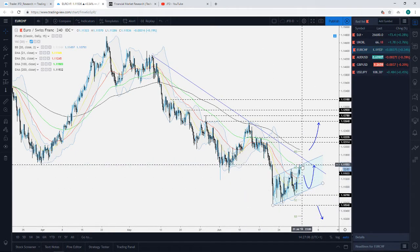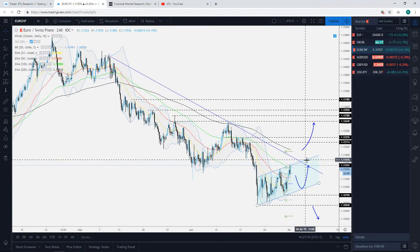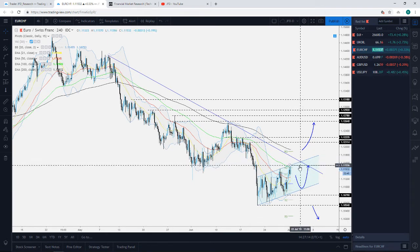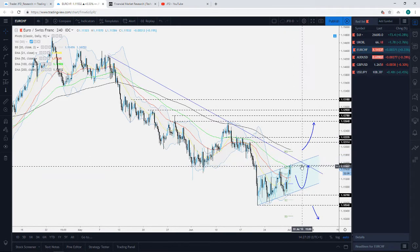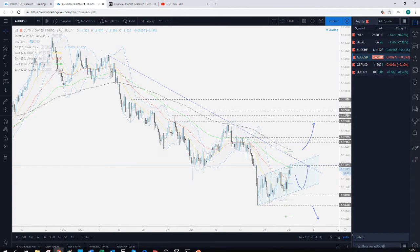Let's see how this is going to play out, and initially, like I said, let's see how this upper side of the rising channel formation will eventually hold, or will it break, and we will see if a further, a little small push higher here. But then again, like I said, all eyes are going to be on this downside resistance line.